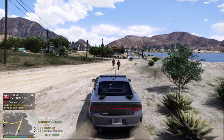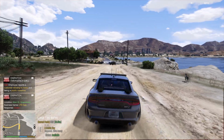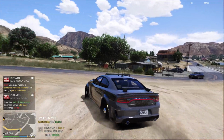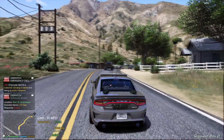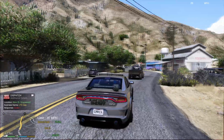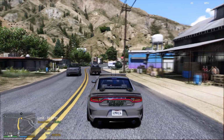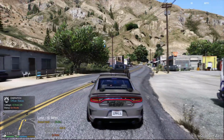Alright, we got an employee reports a customer refusing to leave and being a public nuisance. So it's going to be at Main Street in Grapeseed at the LTD gas station. So we're going to respond code 1 over there. It's not a code 3 response. Dispatch, show me en route to the LTD gas station at Main Street in Grapeseed, responding code 1. 10-4, copy that, Ocean 128.